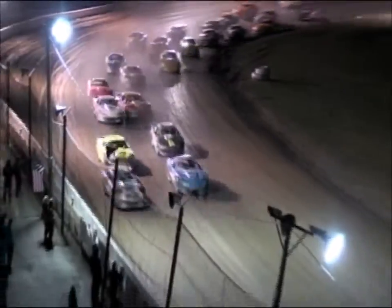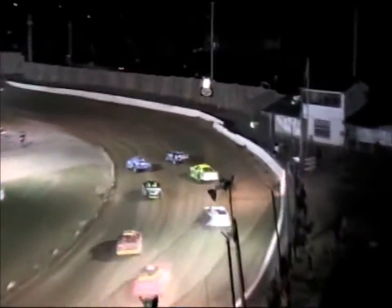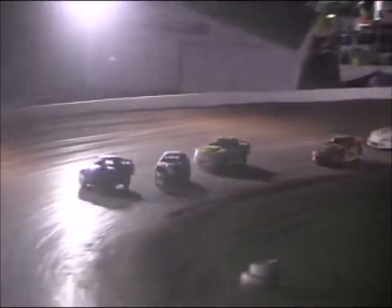We're back underway. They head down into turn number 1. Luke Horning's on the top side, Nick Stone's down low as they both get a little bit squirrely. That allows Rob Yetman to scoot through. Yetman moves into the 2nd spot as Cousin Luke spins it up in turn number 2. And we're going to be back under yellow. Cousin Luke sits sideways up in turn number 2. The yellow flag is back on one more time.